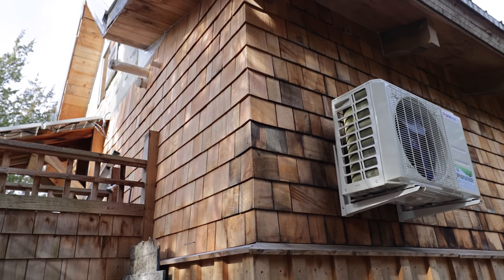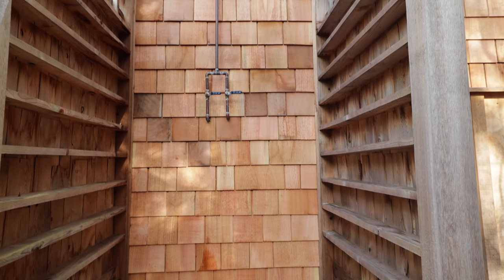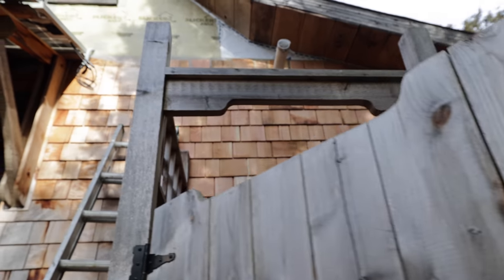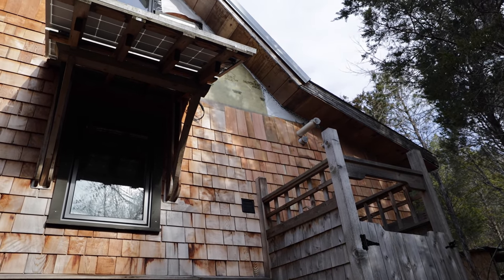So I basically started at this corner over by the mini split. You can see where the shingles change color, and I worked my way over, and I decided to do shingles inside the outdoor shower and basically worked up and met up with the part that I had done a while back over here by the window.